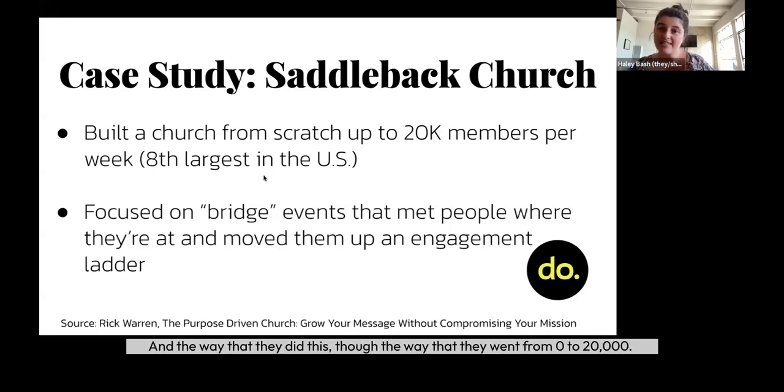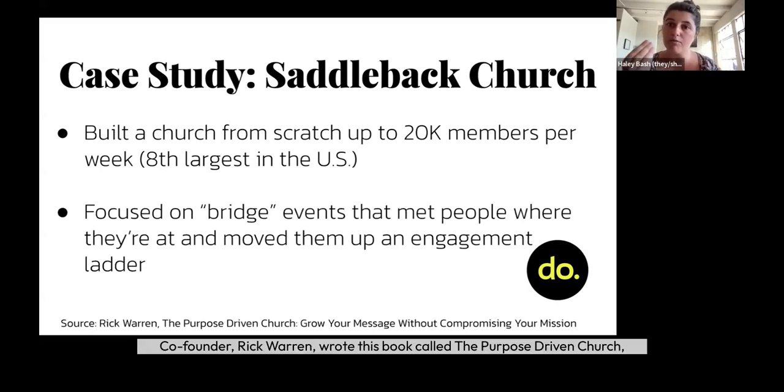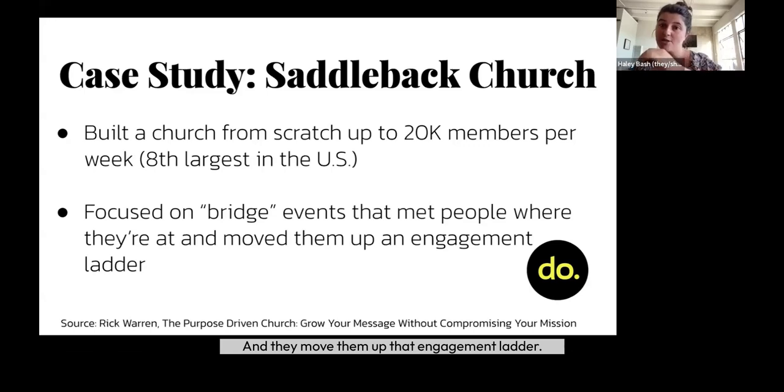And the way that they did this, the way that they went from 0 to 20,000, the co-founder, Rick Warren, wrote this book called The Purpose-Driven Church, and he gave a roadmap of exactly how he did that. And the big takeaway, and we're going to go into a little bit of deep dives into how that looked: they focused on bridge events that met people where they're at, and they moved them up that engagement ladder.